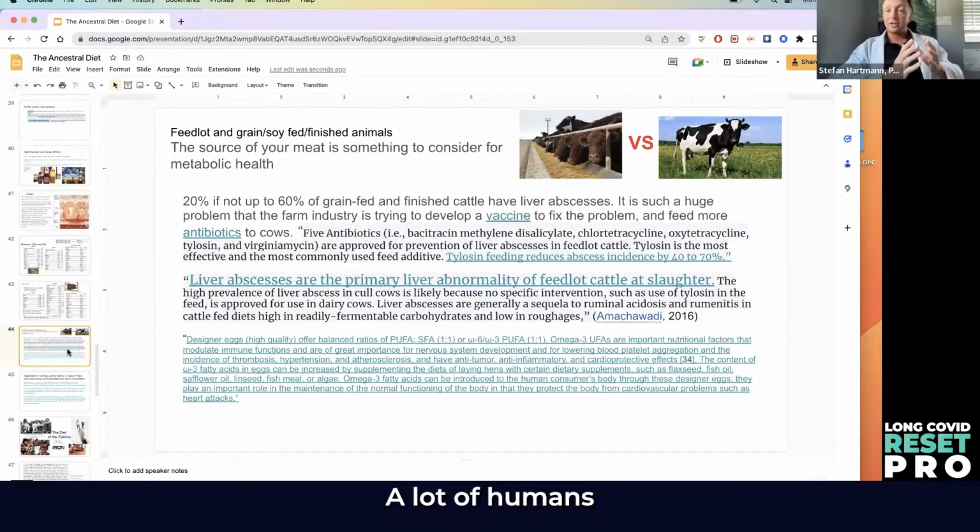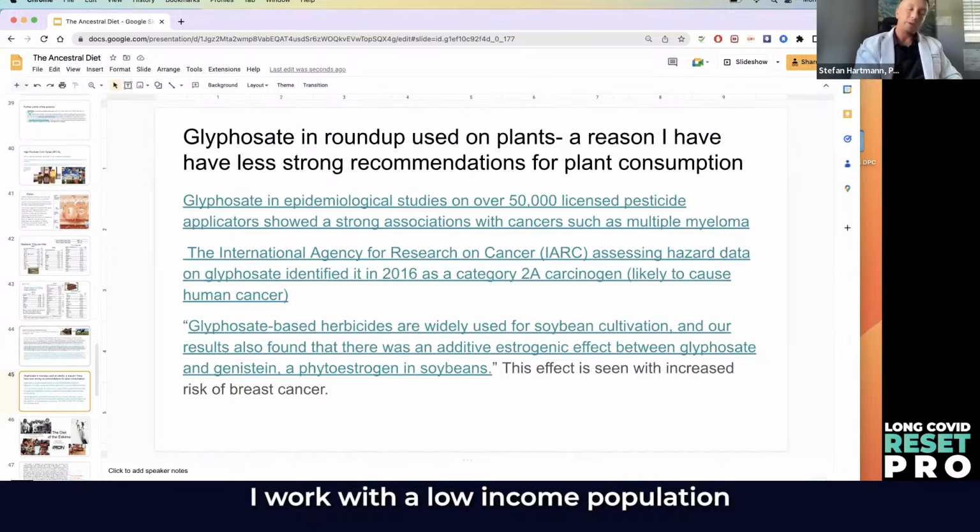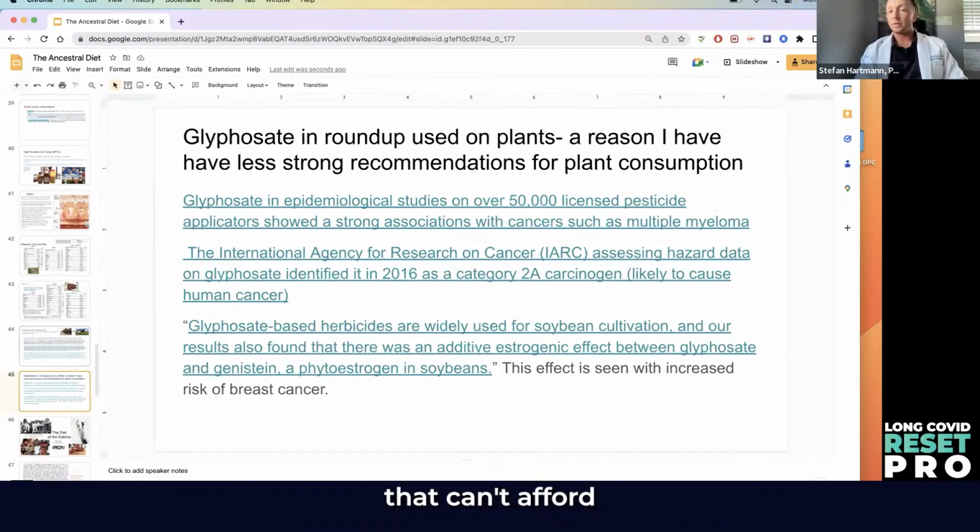A lot of humans are eating like cattle diets, like a grain-fed cattle diet. It's not good. And then glyphosate is another reason I don't have a huge recommendation for plants, because I work with a low-income population that can't afford to buy organic, regenerative raised plants. So I just recommend to focus on the ancestral diet or the animal-based diet for the most part.